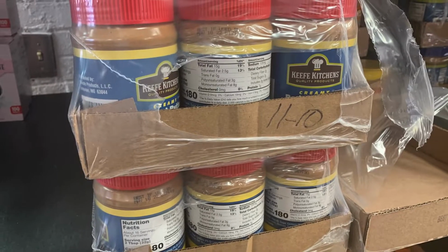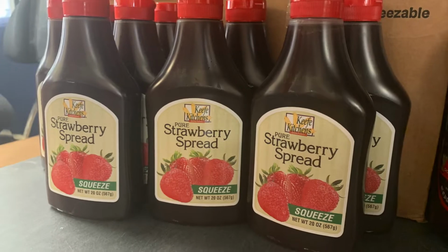Is there a favorite soup? The pecani chicken right now is the favorite. We sell a lot of peanut butter too. Peanut butter and jelly is a big thing right now.